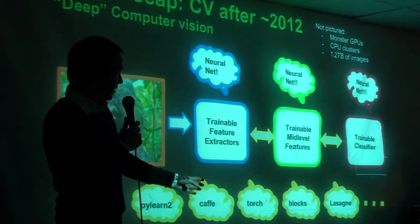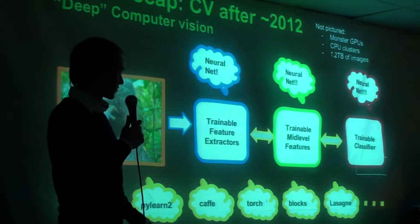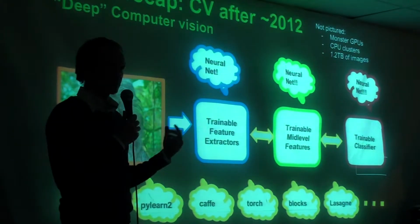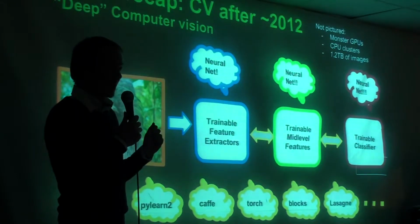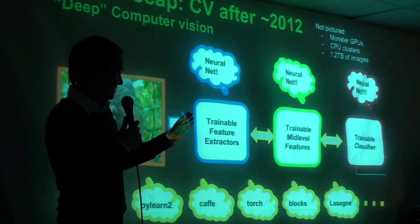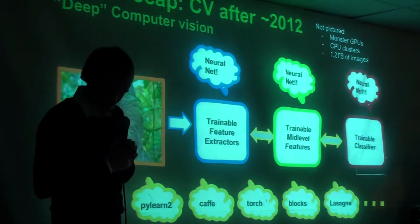Then we have a few interesting Python packages for making neural nets, such as Blocks, coming from Montreal, and Lasagne, which has been started something like August last year by Sander Dieleman in Belgium and other people. And there is a huge activity on GitHub. It's worth keeping an eye on this package. It'll become something very interesting.